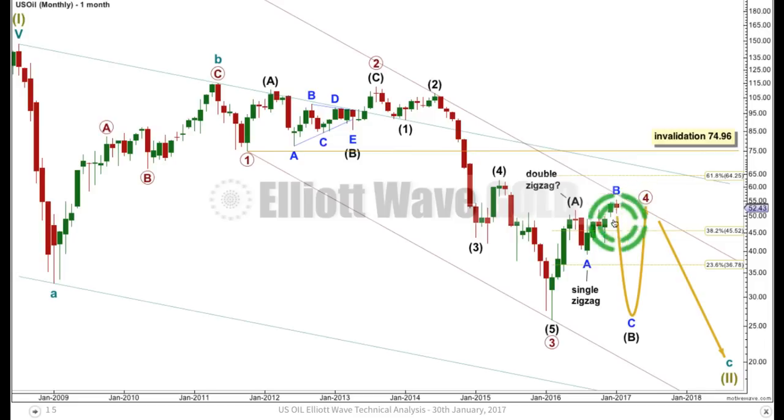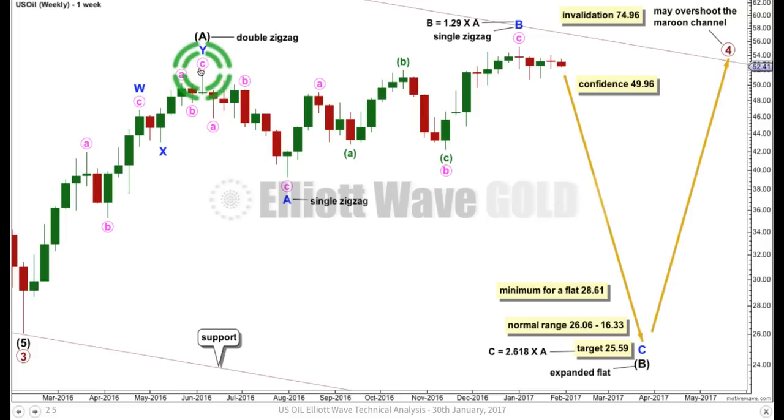And so primary 4, if A subdivides as a 3, is unfolding as a flat correction. Flats subdivide 3, 3, 5. Within the flat correction, intermediate wave B also looks like it's unfolding as a flat correction, an expanded flat. Let's have a look at this at the weekly chart level, where this high for intermediate A is this point up here, and here's the double zigzag, 535 X, 535 Y. I've tried to see if this upward movement will fit nicely as an impulse, and it can be made to fit, but it just doesn't have as good a fit as seeing it as a double zigzag, and so my conclusion is it's most likely a double zigzag, but again I could be wrong.